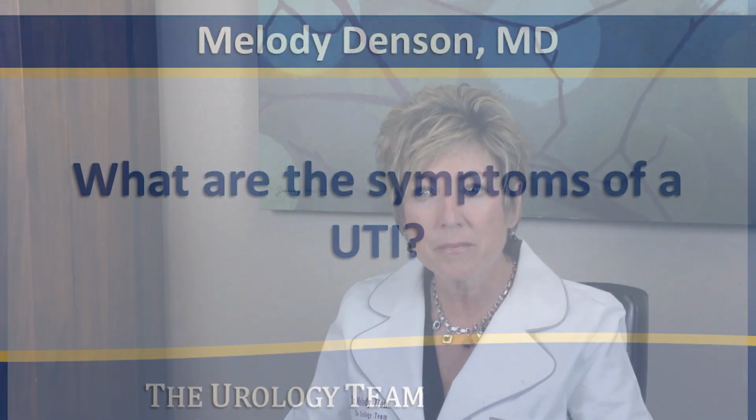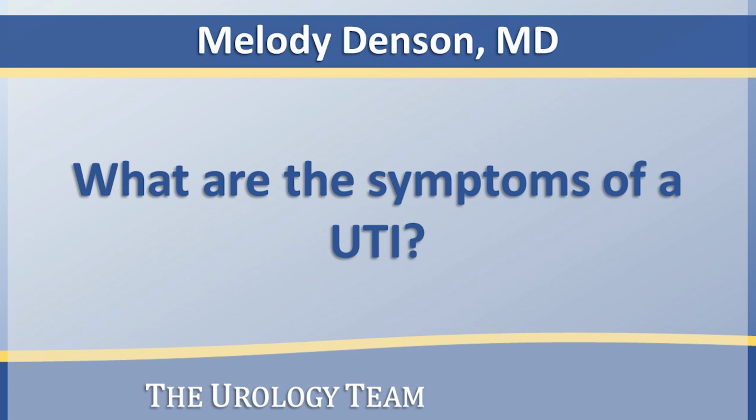Urinary tract infection is an inflammatory response of the bladder or the urinary tract to the presence of bacteria. Urinary tract infections can be miserable for most people. You can have urgency, frequency, burning with urination. You can visibly see blood in your urine. Some people have horrible back pain, fever, chills. Interestingly enough, some people can have a urinary tract infection and not have any symptoms whatsoever.